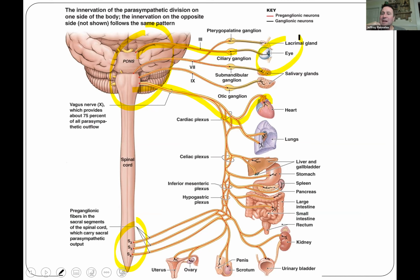So this is parasympathetic. It's going to make your pupils constrict. Salivary glands, you can make spit so you can digest and you can chew those crackers. It's going to slow down your heart, constrict your bronchi. You don't need that much breathing. And that vagus nerve is also going to get your digestive organs, the juices going, get everything moving.